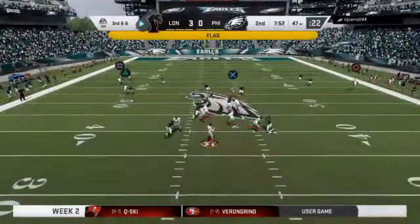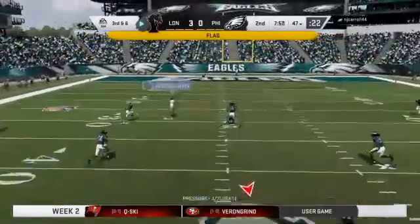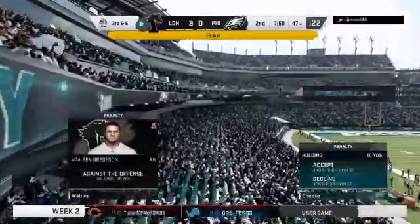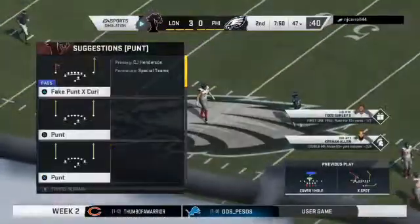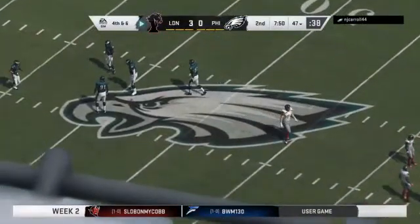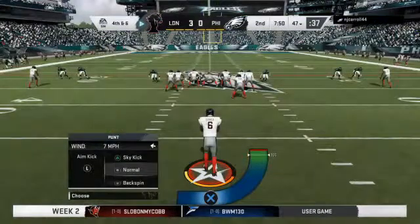To throw on 3rd down. And that's going to wind up incomplete. However, we do have a flag down. Let's check in with our referee. So instead of giving them another 3rd down, they'll decline it, brings up 4. Now, that's smart football right there.